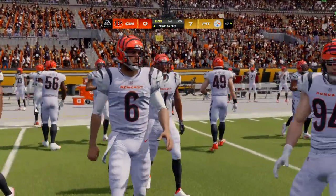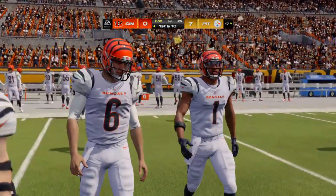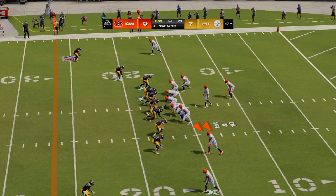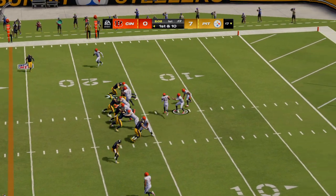Cincinnati set to take over once again. The crowd may be losing just a little bit of the edge after back-to-back punts. They want some big plays. They want to see some offense. They want to see somebody break away, whether it's through the air or on the ground.